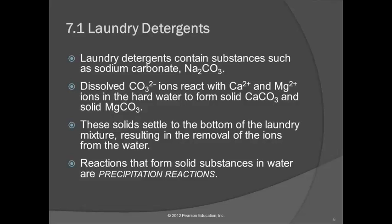So laundry detergents often have substances like sodium carbonate in them. The sodium carbonate is going to react with the calcium and the magnesium ions and basically precipitate those things out. Calcium carbonate, magnesium carbonate are not going to be soluble in water, so they're going to precipitate out. And so having the sodium carbonate in the detergent essentially is softening your water in the washing machine. And that's why laundry detergents are going to work better than soap. Those are called precipitation reactions.